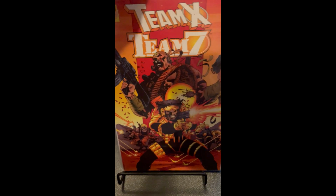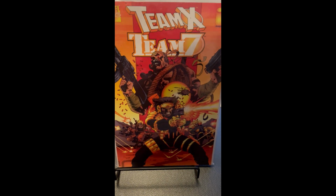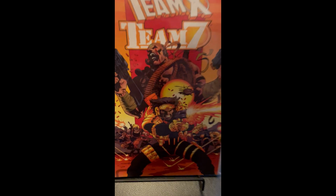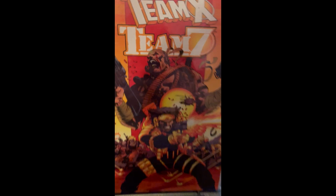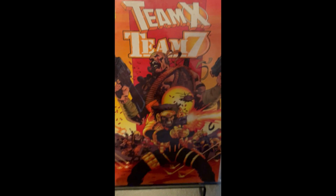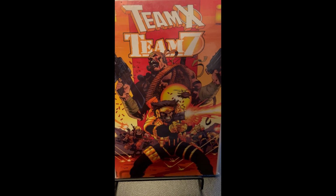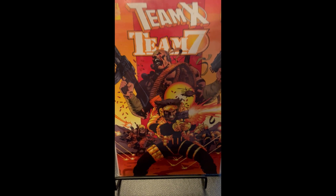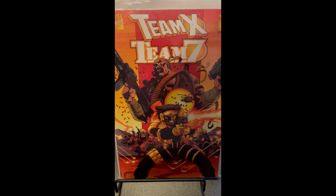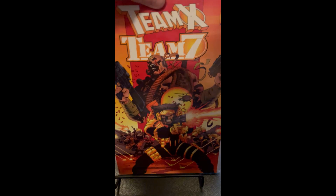What else have we got here? We've got another one of my crossovers here. Team X and Team 7. Very clearly, that's Wolverine. I believe that's Deathblow. So I think definitely, yeah, Marvel Image, Marvel Wildstorm crossover, something like that. $2, give it a go. What's the worst that could happen?